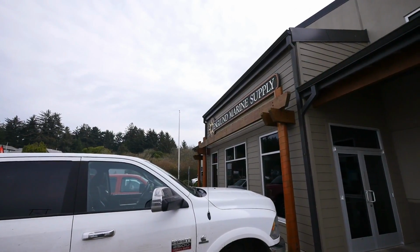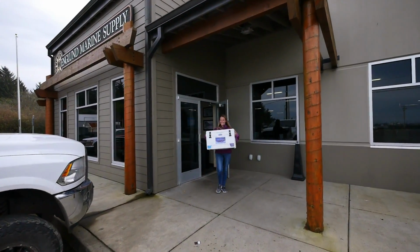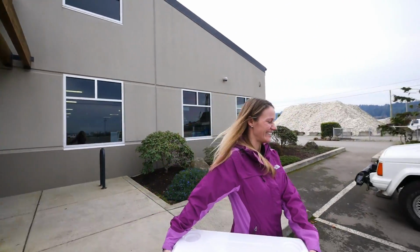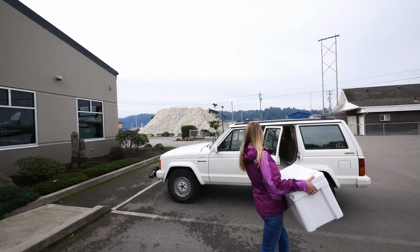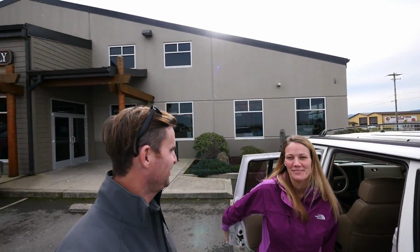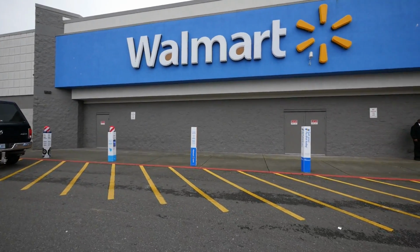We're going for cookies, let's just not lie. Cookies. We had to get the most important thing first. Ice cold beer. Very important. I really like her. She's all about the beer. Same priorities. And then on to the next stop where we got the bulk of our items.